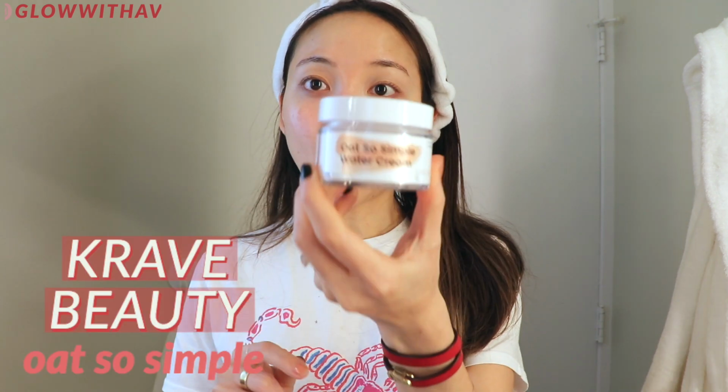The next cream that I have to mention is this Krave Beauty Oat So Simple Water Cream. This launched in the fall, and when I first tried it, I thought, oh, it's really nice, but I think it's going to be a little too lightweight for me to use in the wintertime. But I realized that when my skin is so sensitive and my skin barrier has been damaged, I actually need to go in with a lightweight cream, more like a gel-like texture, so that it gives my skin some more breathing room as well.